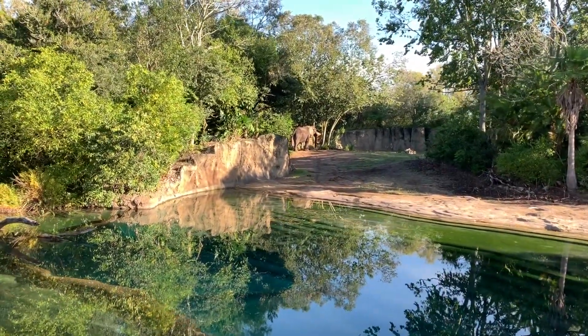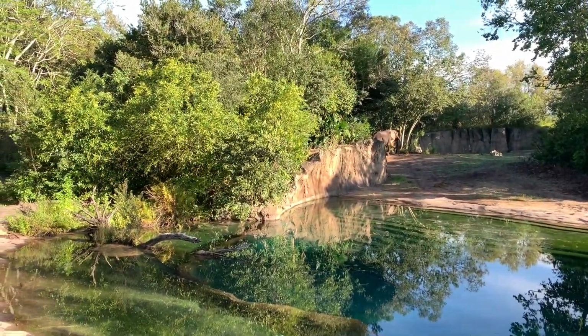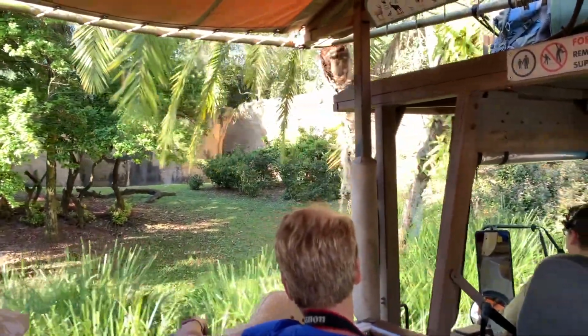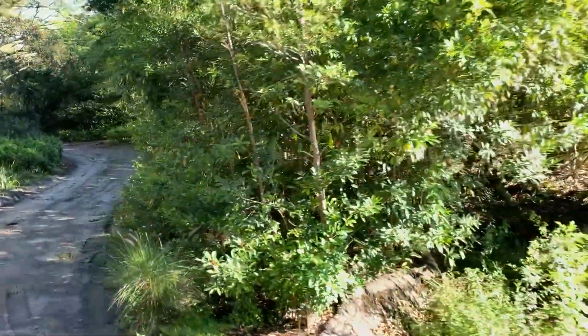Over to the left-hand side, some mantle monkeys. They are the largest and most colorful monkey in the world. Fully grown males can get about 100 pounds. And they have little pouches in their face so they can store food for later. And the more dark and vibrant the colors in the mantle's face are, the more dominant they are.